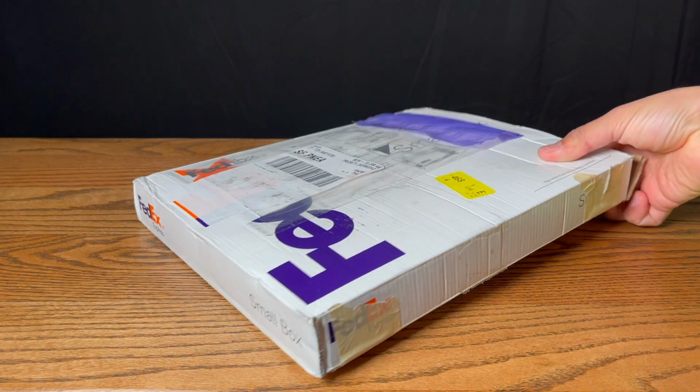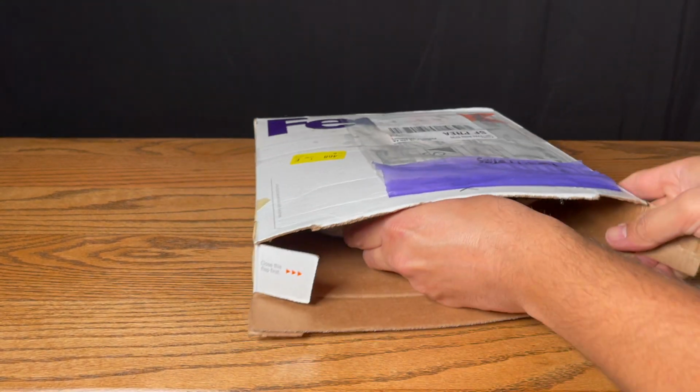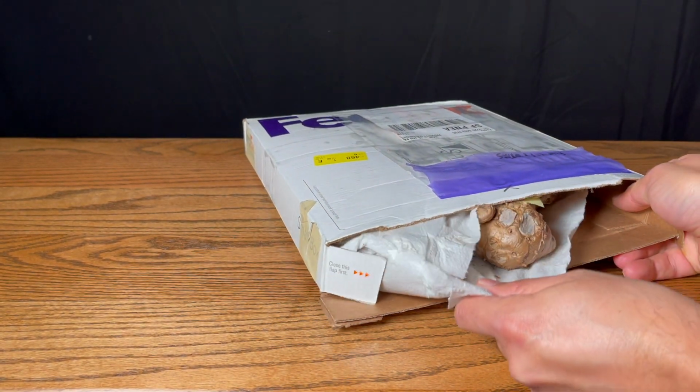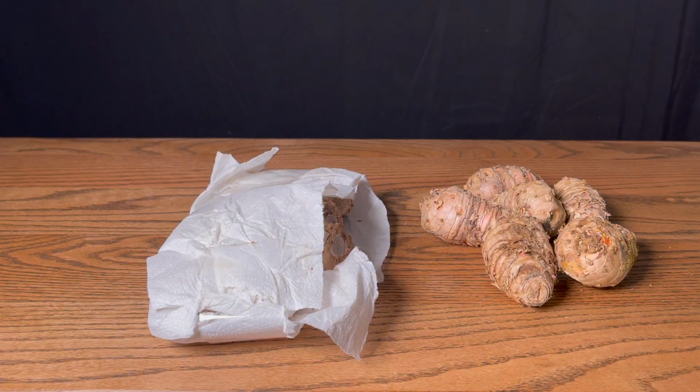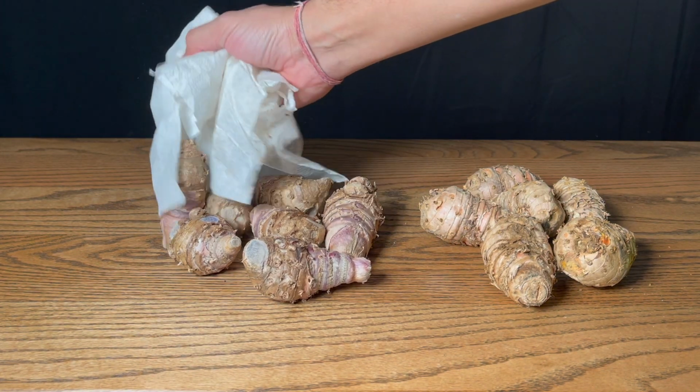Right off the bat, the seeds were shipped via FedEx as an overnight delivery and there were no extra charges for shipping. So that's a thumbs up. The owner, Dean, included a handwritten note in the package. So that's another thumbs up.